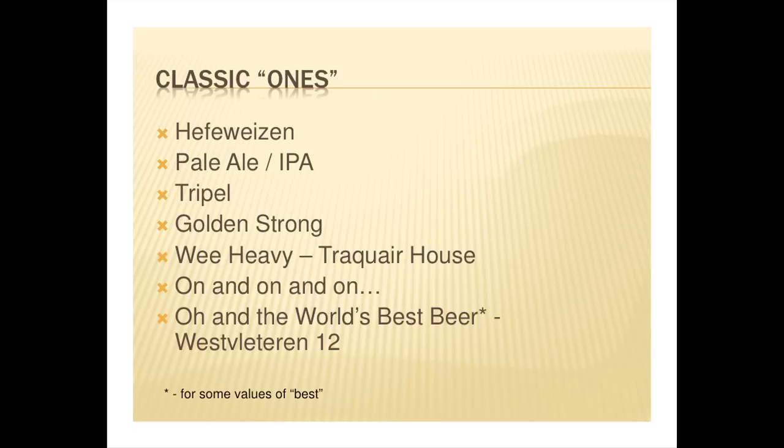And there are more and more of these. And my favorite, of course, is the world's best beer, Westvleteren 12. Pilsner malt and dark candy syrup. That's it. And please note, that's the world's best beer for some values of best. All right, some less classic ones.